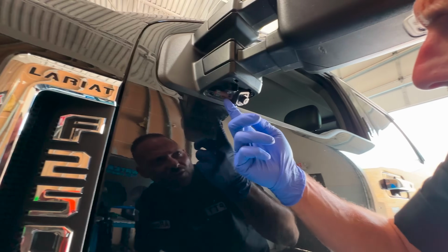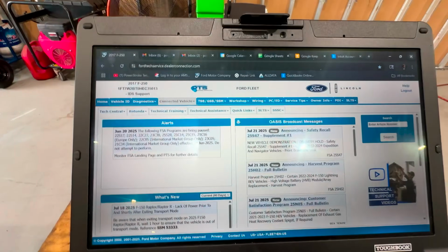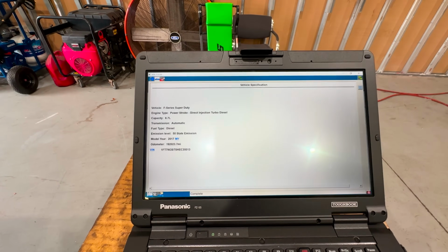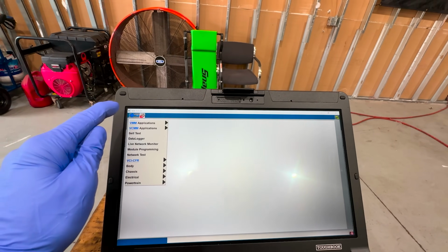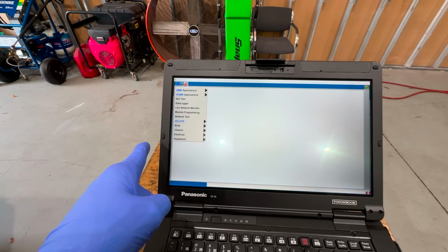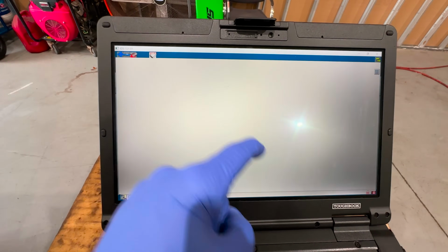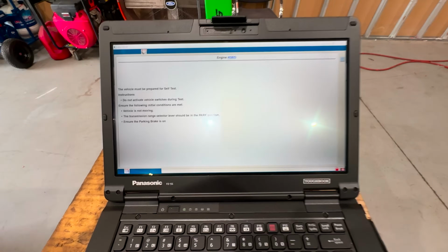Welcome back, everybody. Ooh, we have a little issue here. I don't know what's going on here, but I'm gonna remove my fingers from someplace that they should not be. So let's go over here to PTS, my favorite. We have IDS. IDS is already pulled up. Should I use IDS or should I use ForeScan? Let's see if we can pull the codes and see what we have in the PCM for DTC.